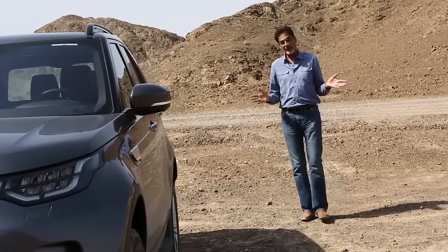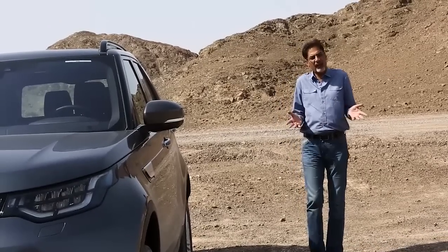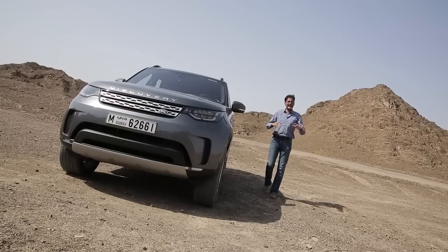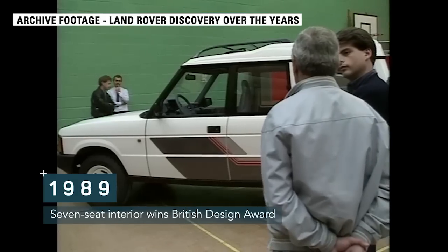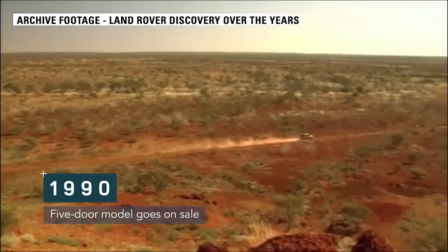In the late 80s, Land Rover had just two models. There was the highly competent go-anywhere but rather basic Defender, and there was the highly competent go-anywhere but rather luxurious and expensive Range Rover. Clearly there was a massive gap to be filled, so in 1989, Land Rover took the Range Rover platform and drivetrain and built an entirely new body over it. Thus, the first Land Rover Discovery was born.